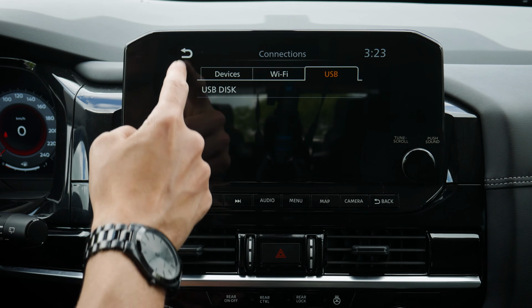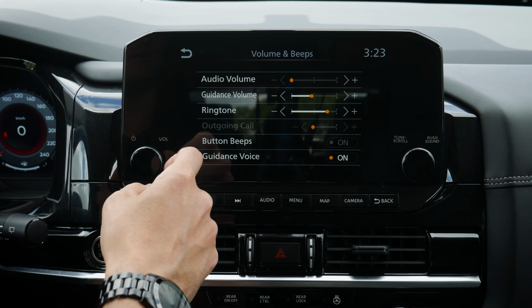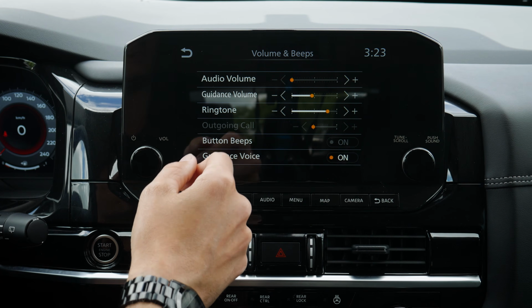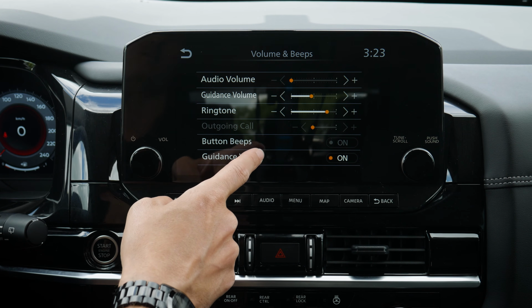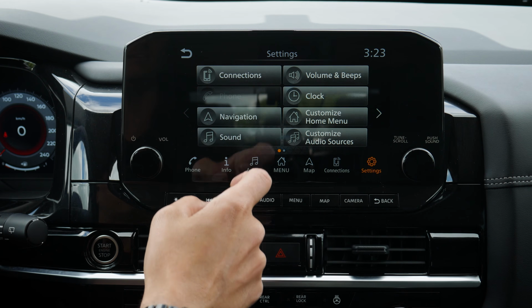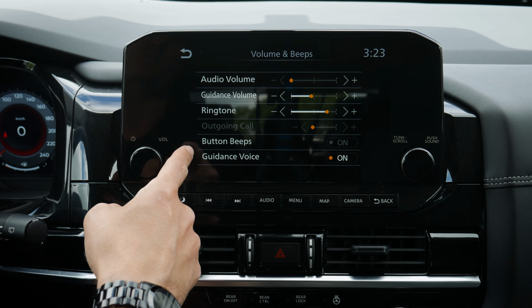Connections, which we've already seen. You'll see a few of these things kind of adjusted at a few different places. Volumes and beeps. So that's cool. So you can adjust out your audio this way. You can adjust it there. You can adjust your guidance volumes, your ringtone volumes. If your phone was connected, your outgoing calls. Do you want to get a beep? Hold on, listen to this. So you can delete that, or you can mute that beep if that's going to drive you nuts.